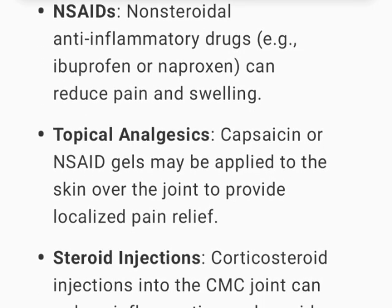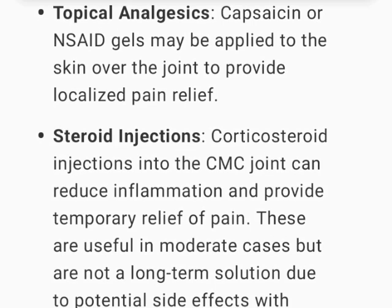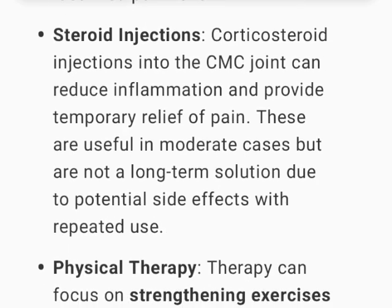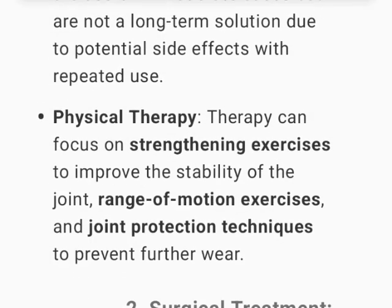NSAIDs, non-steroidal anti-inflammatory drugs, e.g., ibuprofen or naproxen, can reduce pain and swelling. Topical analgesics. Capsaicin or NSAID gels may be applied to the skin over the joint to provide localized pain relief. Steroid injections. Corticosteroid injections into the CMC joint can reduce inflammation and provide temporary relief of pain. These are useful in moderate cases, but are not a long-term solution due to potential side effects with repeated use.